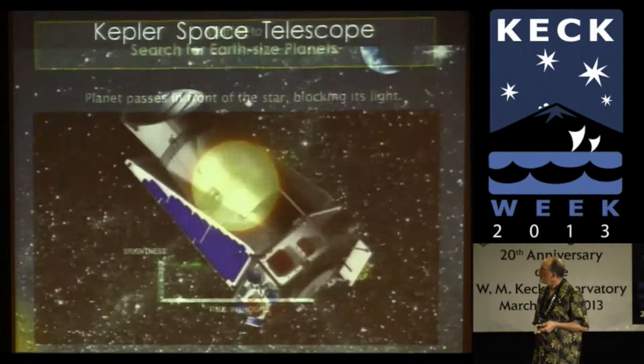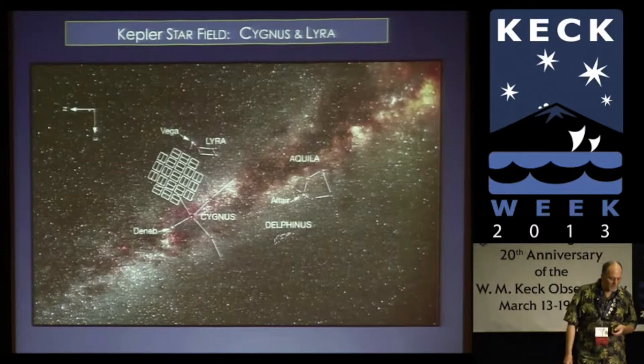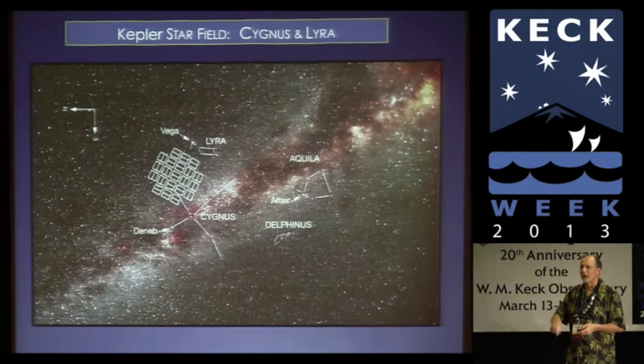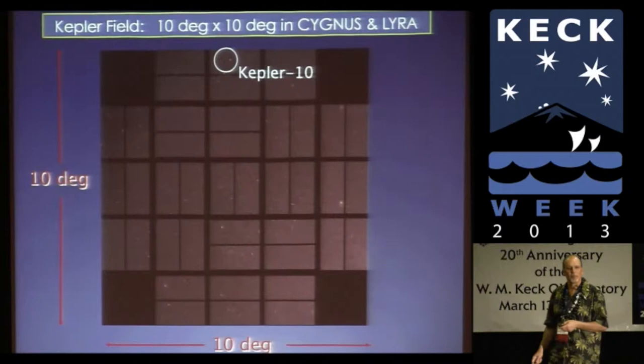So you should be able to see the dimming of stars caused by relatively tiny Earth-sized planets using this spaceborne telescope. All it does is take snapshot after snapshot of the night sky near the constellation Cygnus. We never move, we just keep trained right on this field of view, lest we miss one of those very rare transits of a planet in front of its host star. And this shows you the field of view, 10 degrees by 10 degrees, an enormous field of view, much, much larger, for example, than Hubble offers. And that is one of the advantages of Kepler.